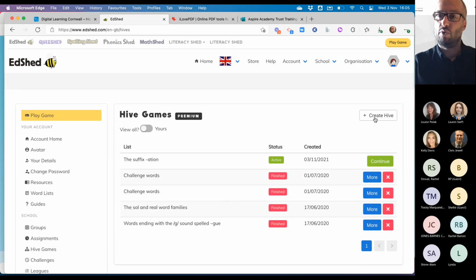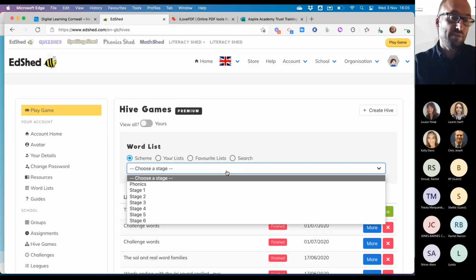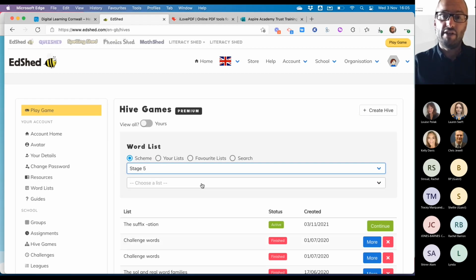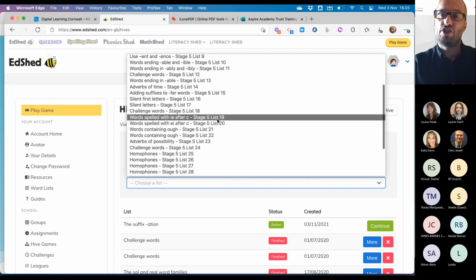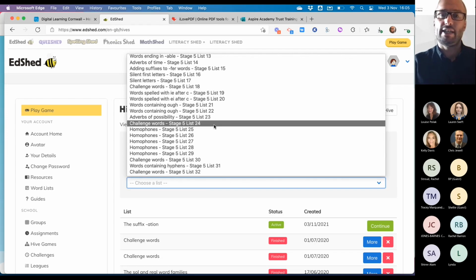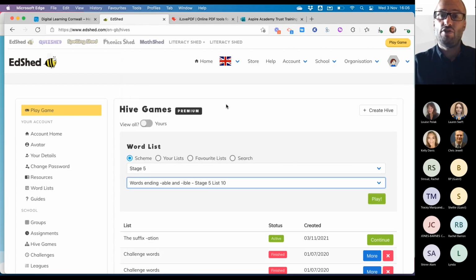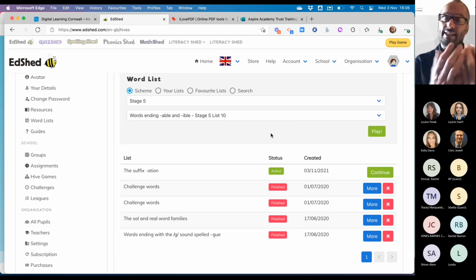If we create one, you'll see that you choose a stage. So let's imagine we're stage 5, year 5, perhaps year 5. And I can choose, you can see here, I can choose from the list. So let's say in your week where you've set spellings, you're now on list 10, you could choose that. And again, you could get children to play this as a game in the class on their, whether they're using tablets or Chromebooks or whatever it is, they can log in and join.